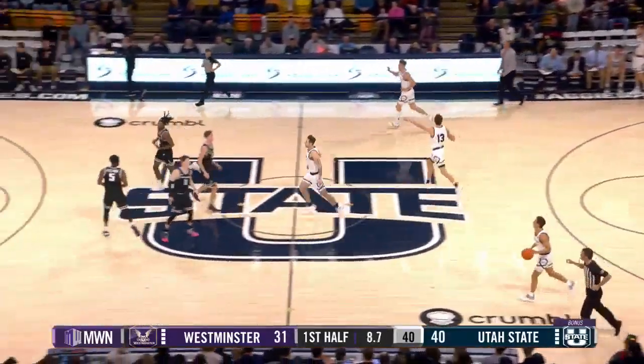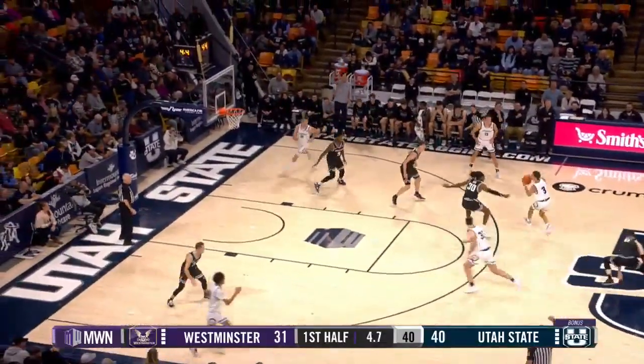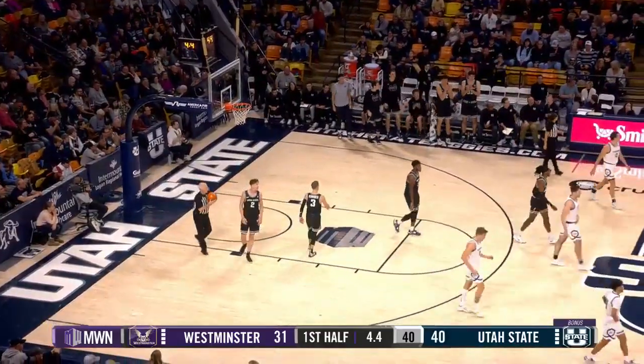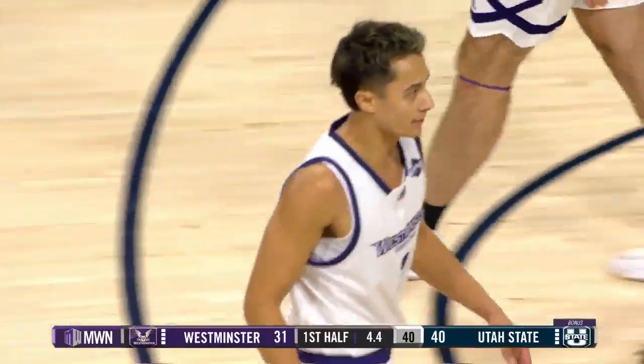And here comes Westminster trying to hold for the final shot. Taylor Miller comes around to screen. Nope, offensive foul. Good job. They're going to get hit. Oliveira with the screen, illegal screen, so Utah State will have the final shot.